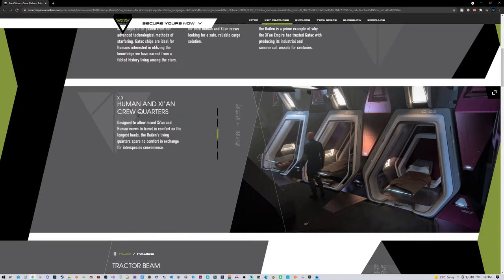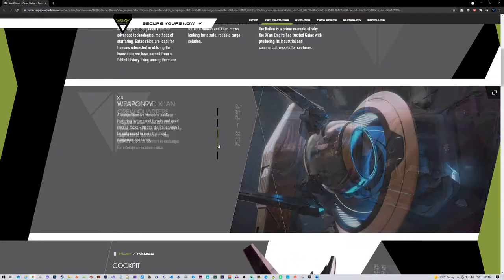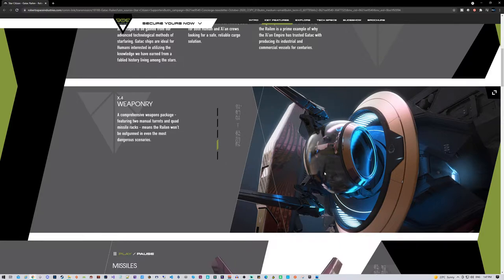Human and Xian crew quarters. So this is a really well-designed ship. I like it. It looks like the beds are even floating. This is really cool. This is very nice. What else is here? This is a really cool looking turret. Oh my goodness. A comprehensive weapon package featuring two manual turrets and quad missile racks means the Railen won't be outgunned in even most dangerous scenarios. Very nice.